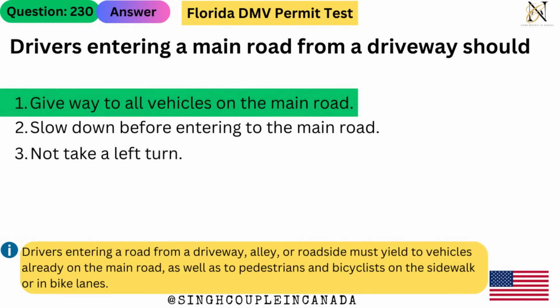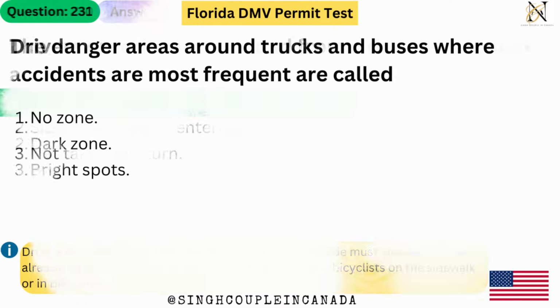The answer is 1. Give way to all vehicles on the main road. Drivers entering a road from a driveway, alley, or roadside must yield to vehicles already on the main road, as well as to pedestrians and bicyclists on the sidewalk or in bike lanes.